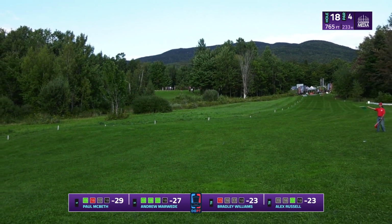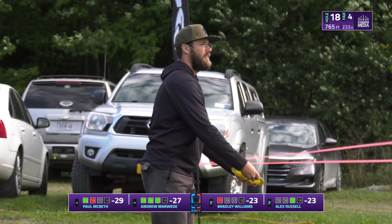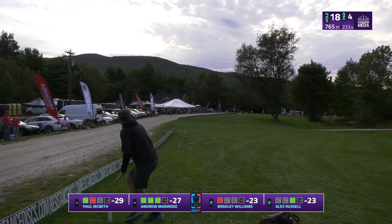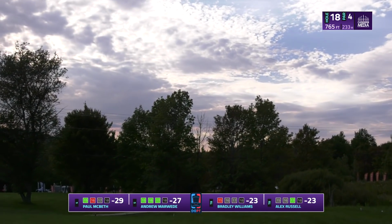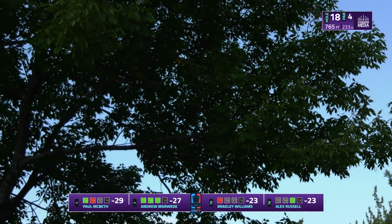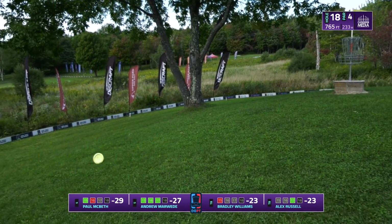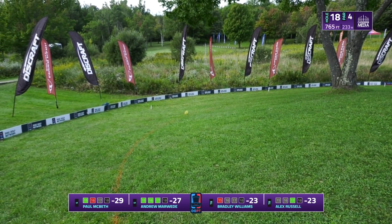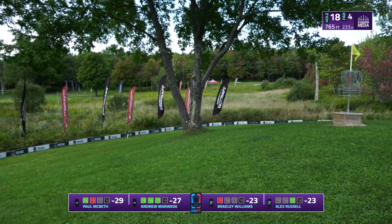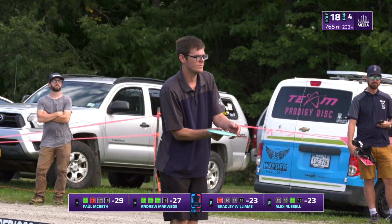It's a good start. Great shot. Oh, this is huge. What? Where is he going? Just over everything. What? No, no, no, it rolls. No. Sit down. You kidding me? Hits the base of the basket? I've never seen anybody take that line on a second shot. That was awesome.